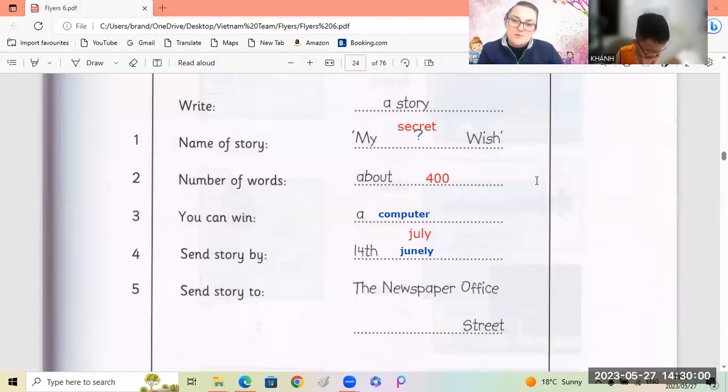Send the story to the newspaper office on which street? I've got 3 weeks. Where must I send it? It says write your name and address on it, put it in a big envelope, and post it to the newspaper office in Clifton Street. Is that C-L-I-F-T-E-N? No, C-L-I-F-T-O-N. Okay, great. I'll begin now.